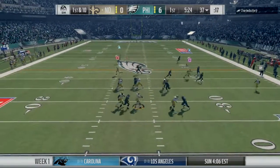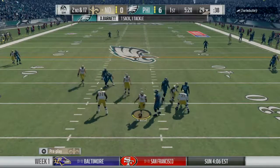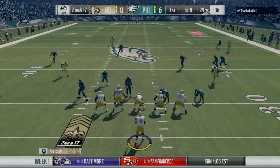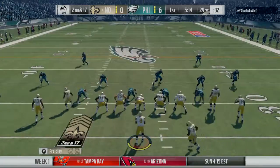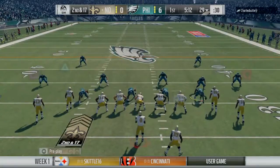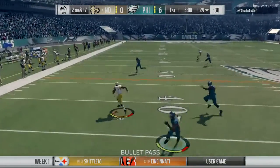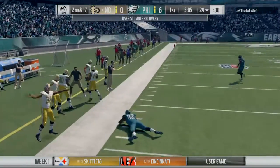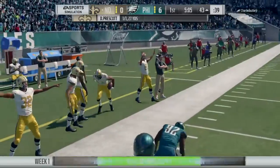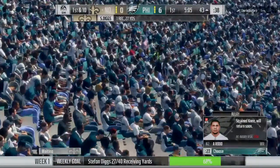Prescott looks to throw on first. Eagle pressure, too much this time. Down he goes. Derek Barnett in there to bring him down for a loss of seven. Prescott now on second down. He's got it complete to Stephon Diggs. And out of bounds on the other side of midfield across the 45. A very solid gain of 27.